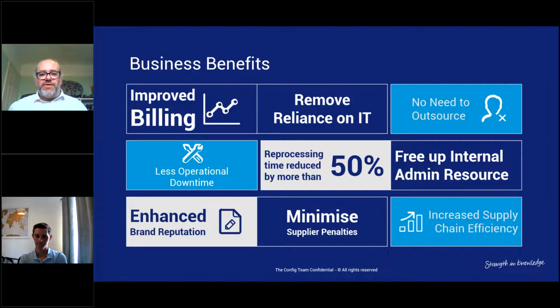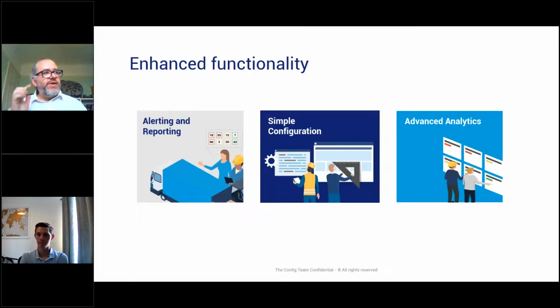Towards the end, there is a QR code. If you'd like to scan that with your phones, it can take you to our YouTube channel where you'll see a direct comparison of this tool and SAP standard tools. So yeah, freeing up internal admin resource, enhanced brand reputation, less supplier fines, things like that, and increasing your supply chain ultimately. Some of the enhanced functionality that we've been working on: alerting and reporting.